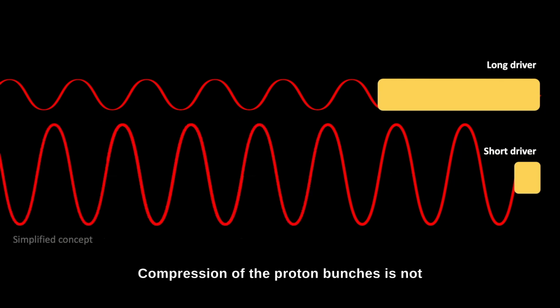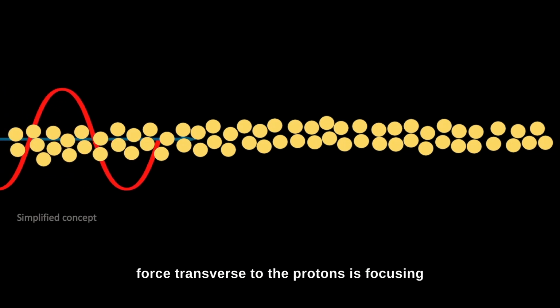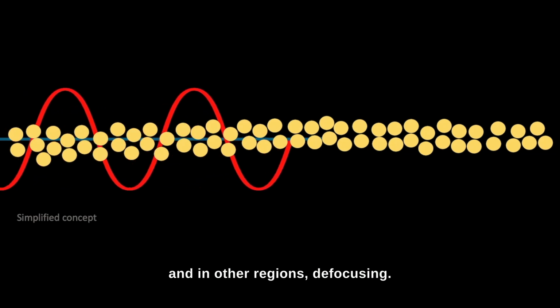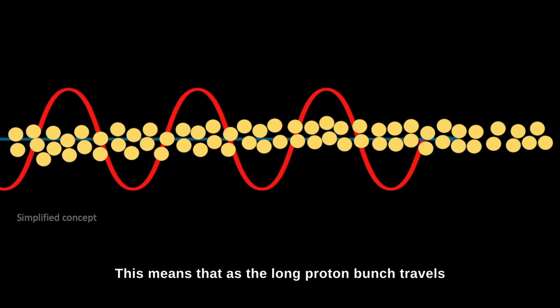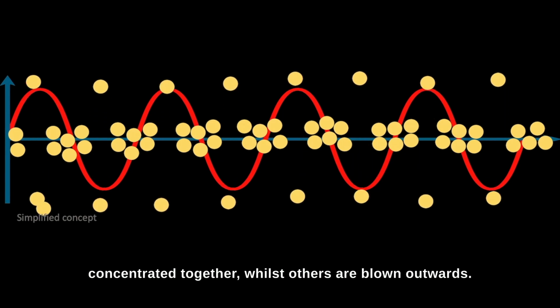Compression of the proton bunches is not possible in practice, but thankfully it's the plasma itself that saves the day here. When the proton bunch enters the plasma, you still get an initial, albeit weak, Wakefield. In some regions of the Wakefield, the force transverse to the protons is focusing, and in other regions, defocusing. This means that as the long proton bunch travels through the plasma, some of the protons are periodically concentrated together, whilst others are blown outwards.